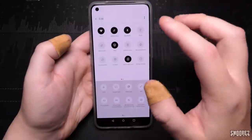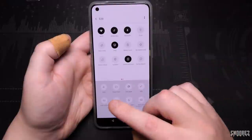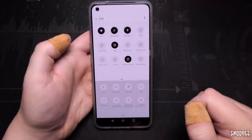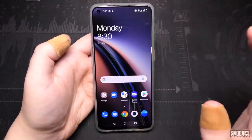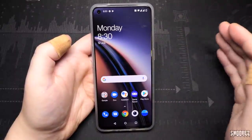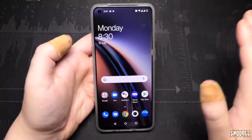And if you want more shortcuts in the notification shade, you can add an on-the-go shortcut, screencast, data saver, VPN, invert colors, focus mode, which is a part of digital well-being, bedtime mode, which is also a part of digital well-being, live captions, which I never got to work on the OnePlus 9 Pro. Now, I don't have much battery life left on this, but the plan is I'm going to update this, use it for a couple of days, and then come back to this review. So pretty much everything you see here is completely stock. Nothing has been changed or altered at this point in time.